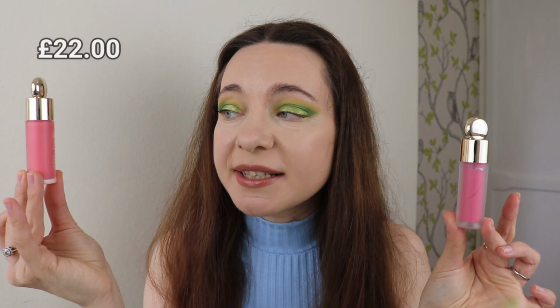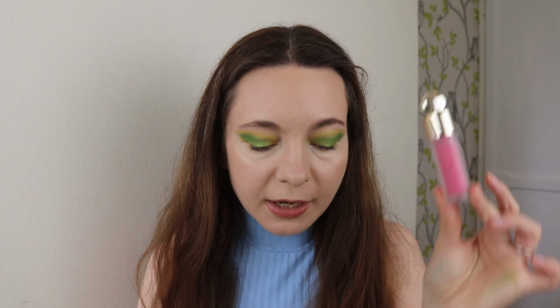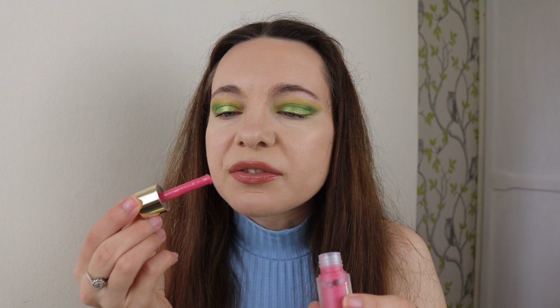This is £22 on Sephora and Space NK, and it's usually sold out, especially in this shade. And this one was like £4.50 from eBay. It took a good month to arrive, so I'm very excited to try it. Let me open it and see how it is. Oh my god, it smells very artificial. Ooh. Yeah, I don't like the smell.